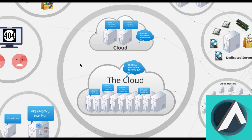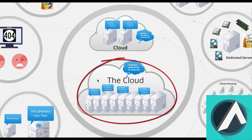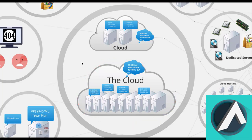If we were to add additional servers, CPUs, RAM, and storage, it would increase our cloud computing capacity. In this illustration, we now have 9 identical servers, increasing our cloud capacity, including CPU, storage, RAM, and bandwidth, by a multiple of 9.